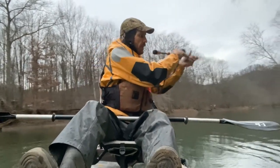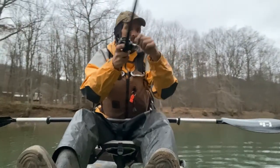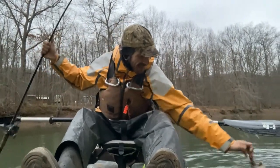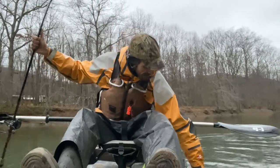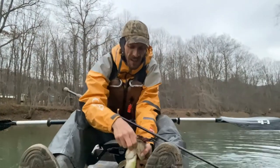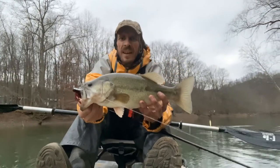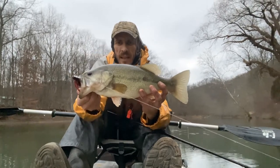That's what it's all about, folks. 114 Outdoors. We got a nice largemouth on the line. Let's see if I can't get her in the boat. There we go. That's on the Z-Man chatterbait right there. Look at that largemouth. Tygart River, it's December 12th, 2020.